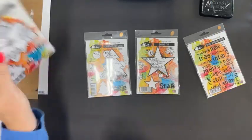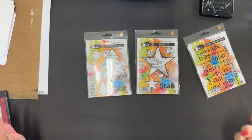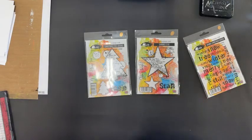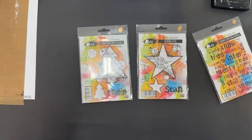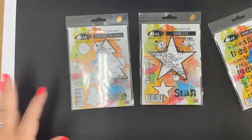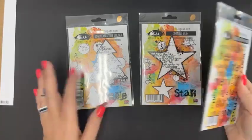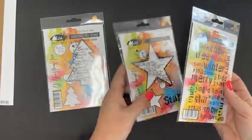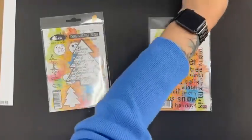So what I thought I might do, and they're 15% off, which is a bargain. I'm just going to bring my camera down a little lower. If you get seasick, look away now. There we go. But I thought I'd make some quick and easy Christmas cards using these. I might not use that one. I might just do a Christmas tree. I'm going to pop that guy aside.